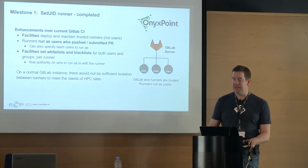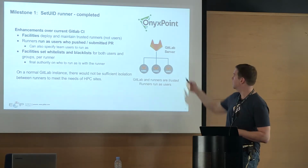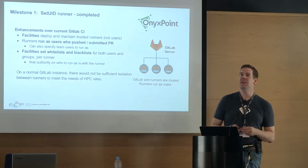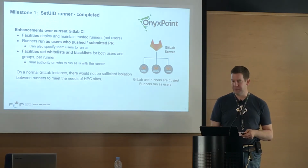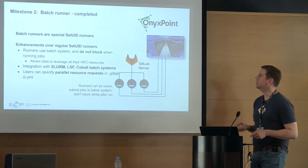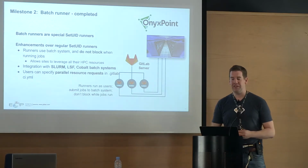So if you think about this, this is done. The set UID runner that I just described, basically it's one facility, multiple runners. You could put runners on all the clusters, tag them differently, so that users could easily push and run as themselves. Milestone 2, batch runners, this is actually done too. Facilities are starting to run this in production, where it's the same model, but you're submitting to the batch system.